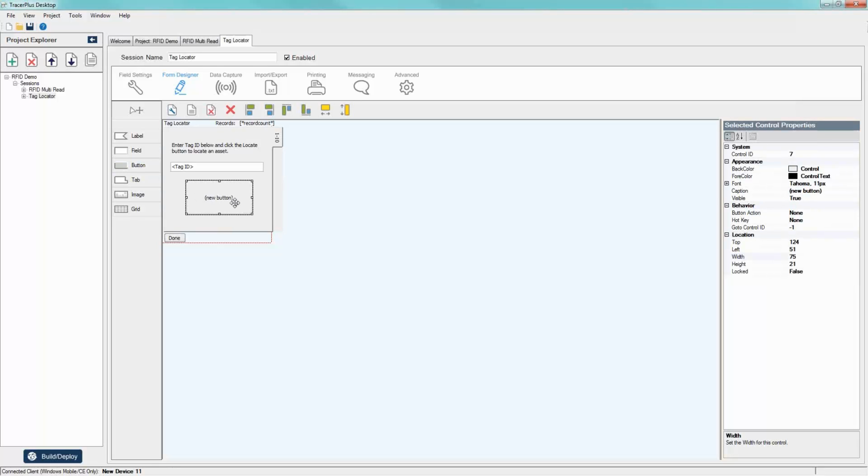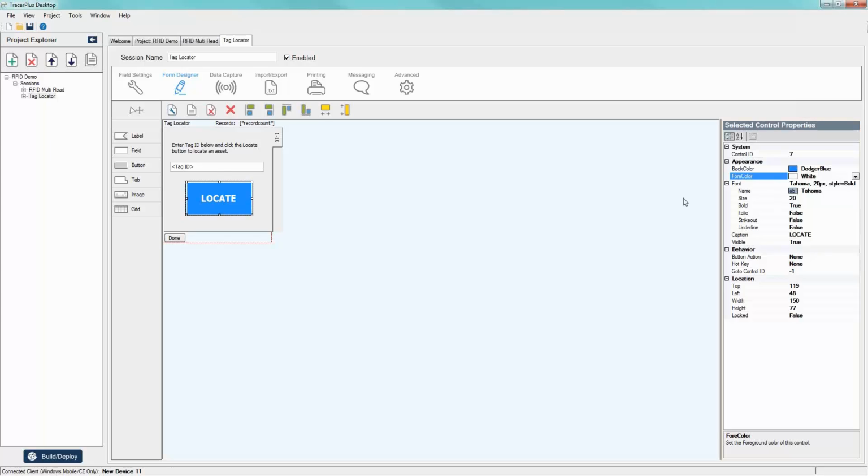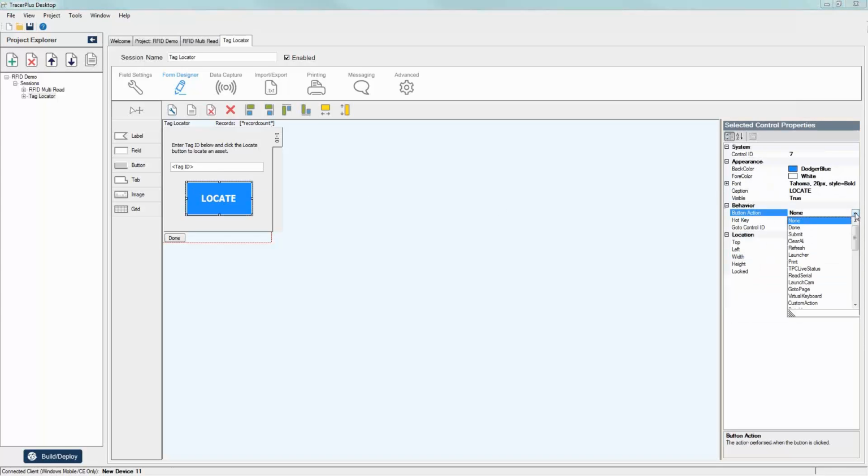So the only other thing I want to add is a button that's actually going to bring up our tag locator. So we'll call this locate. And maybe we'll make this bigger to the user. Maybe we'll change the color. Change our font color. And what we want to do is set an action of RFID tag locator to this button.